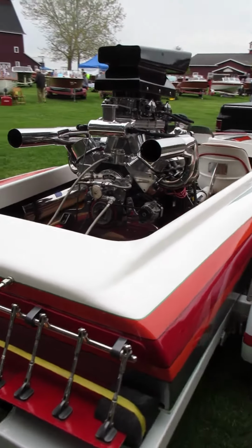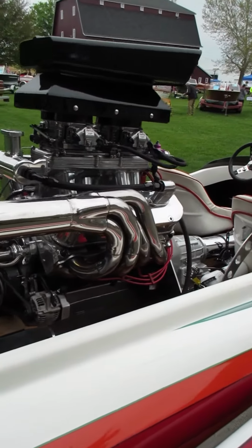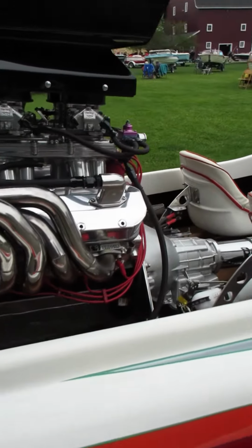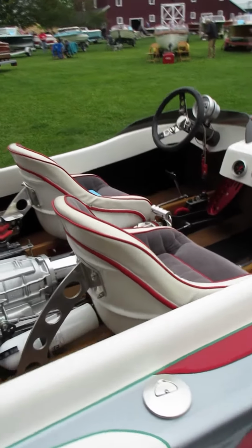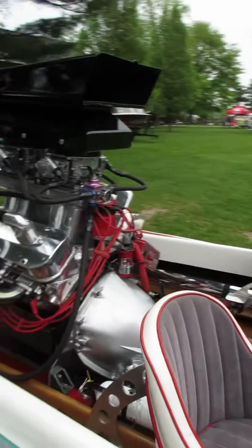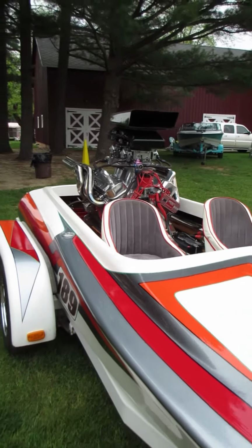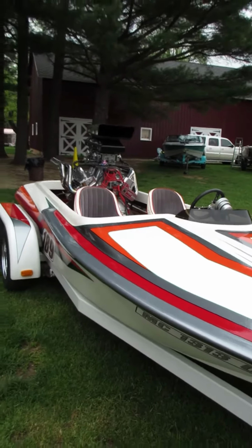I haven't talked to the owner of this boat, but I've talked to someone that owns something similar. And they told me at full throttle, it goes through a gallon a minute. Well, hopefully it's got a decent sized tank in it, otherwise it'd be topping off quite often.